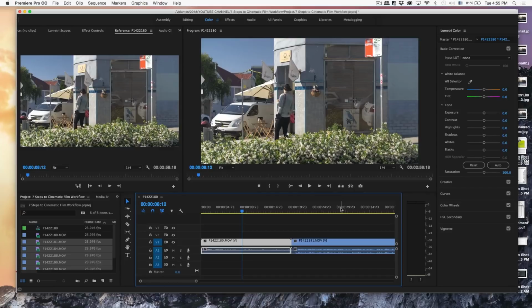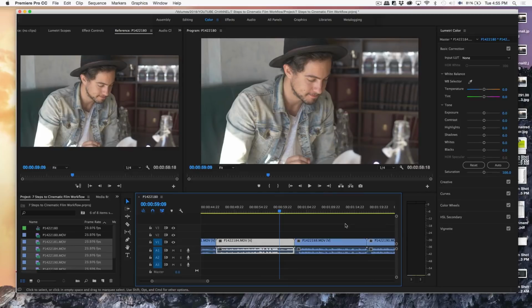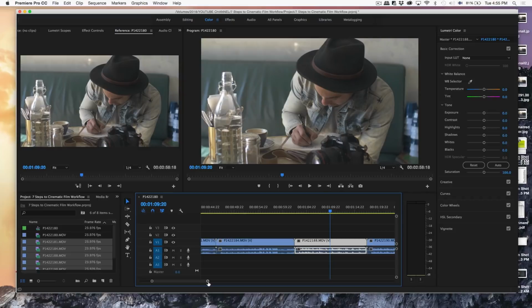So here we have Josh. We have these shots of him in the cafe, going to the cafe. We have shots of him ordering his coffee. And here's a shot of him just mixing his coffee and so on. And as you can see, all these different shots are filmed with the Cine D flat picture profile on the GH5. I found that this is a really good flat picture profile and it's giving me the look that I need for my color grading.